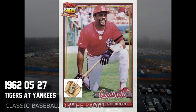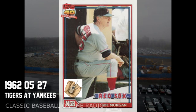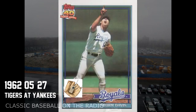We pause for station identification. This is WOKO in Albany, New York, the pacemaker station. The time is 7:31.